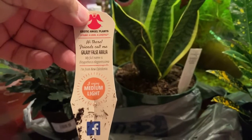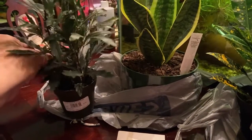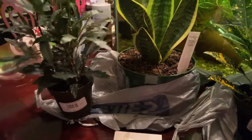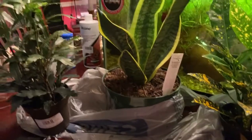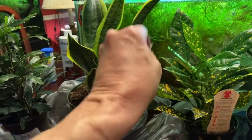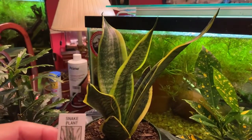Galaxy Falsareia. And what I'm going to do with these plants is they're going in my reptile habitats. I have 3 snakes and I have a large blue-tongued skink, so I have to be pretty careful what I put where, and lighting and moisture and humidity and all that stuff.